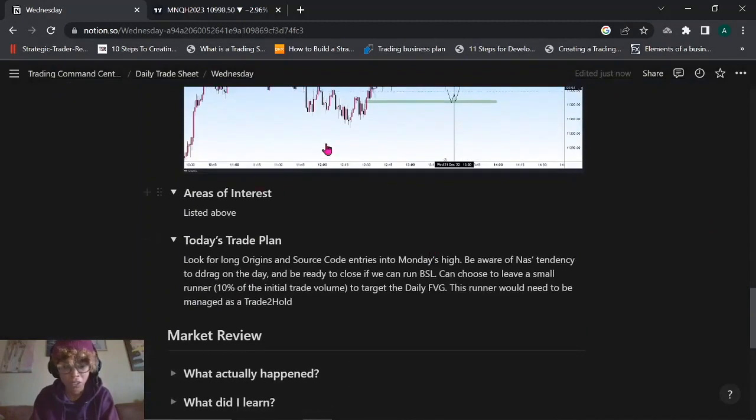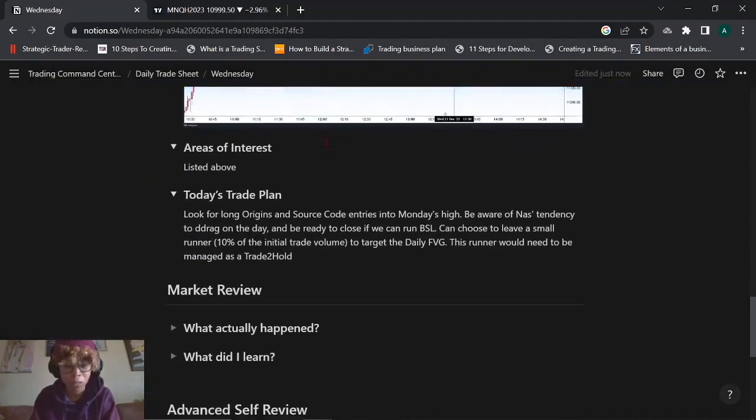My areas of interest are listed above, and then today's trade plan: look for long origins and source code entries into Monday's high. The origins and source code entries are just my entry models. Maybe one day, perhaps, I will break them down for you guys. If you want to know what origins and source code mean, drop it below in the comments and I'll make a video for you. So, look for long origins and source code entries into Monday's high.